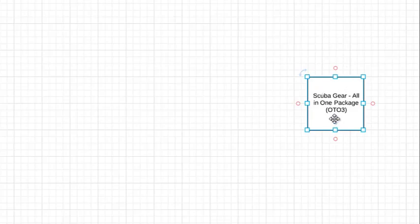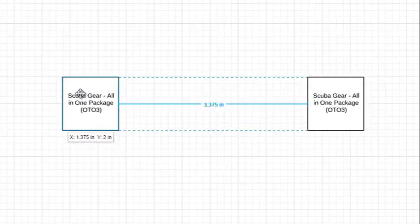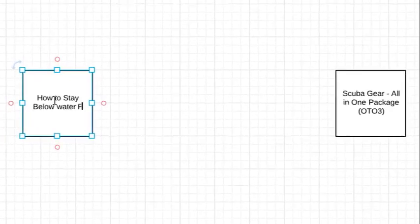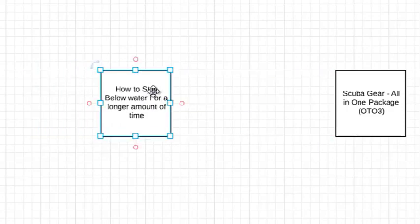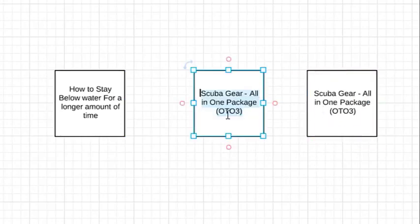So if that's the unique selling proposition of your product, then maybe down the line here, you could have a lead magnet that talks about something like how to stay below water for a longer amount of time. So we haven't really figured out, is that going to be our lead magnet? Is that going to be our front end offer or anything like that? What I want you to do is just splat that on the paper. So we've got OTO 3, and I would ask you, in addition to that, if we move one step backward or even two steps backwards, what do we think would be there?